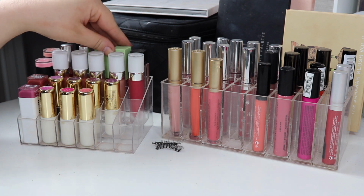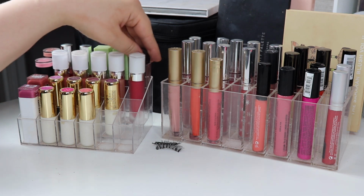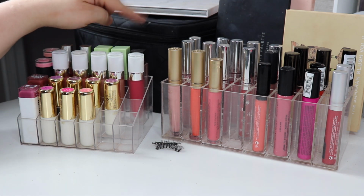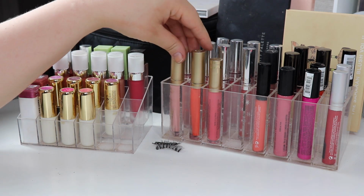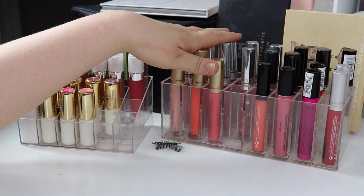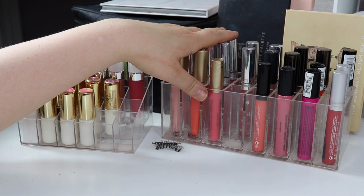And same with the pixie ones and then the joy ones. I actually have some of the joy ones in my shop my stash. Here I have some of my favorite things that I do want to focus on and use up or just use more.